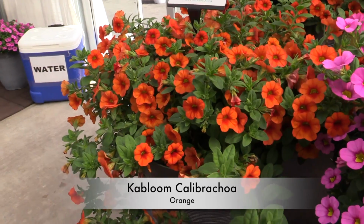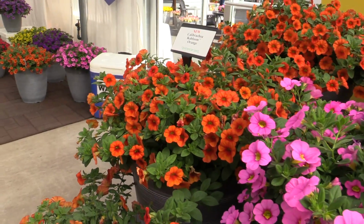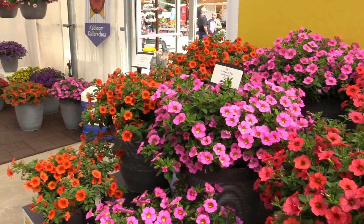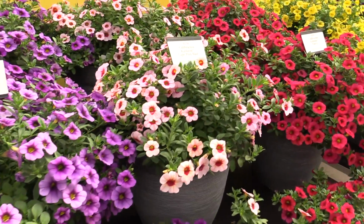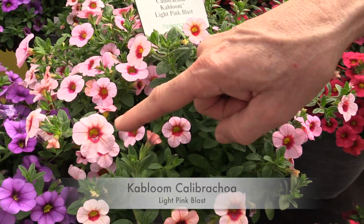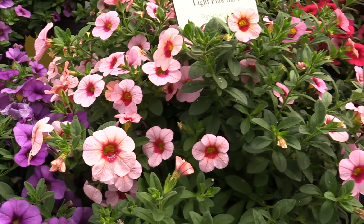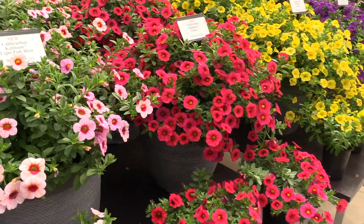Some really nice colors. Jen's zooming in on Kabloom Orange. That's a great color, even if it was a vegetative variety. They called it deep and bright, which you don't often get together. That orange is a lot. And how about the first eye-type? They call it a blast type. Right, because it's just a blast when you can get an eye in your Calibrachoa color. That sounds better than eye. So that's Kabloom. Like I say, 9 colors instead of just 4.